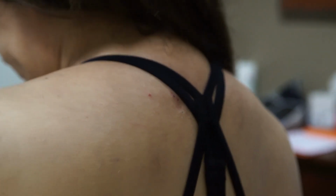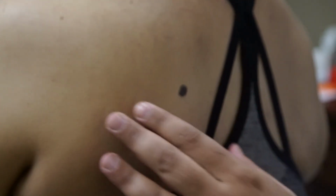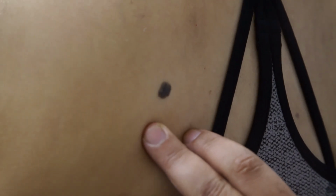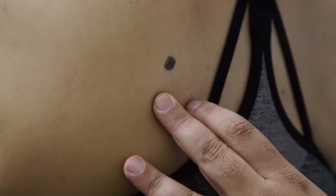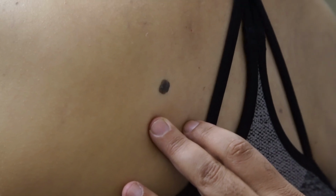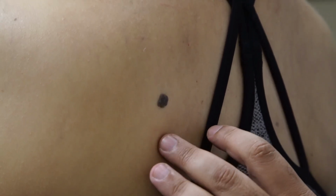Okay. And then the mole, I have never gotten it checked. How long has it been there? Has it been growing? I don't know. I can't see it, so... Since I've known her, it's been there. And the same size? About the same, yeah. But because it's raised, it's a little weird. You need to get this looked at.